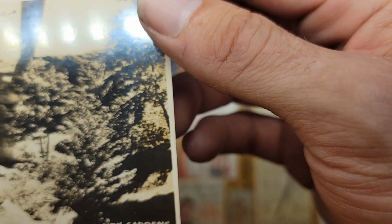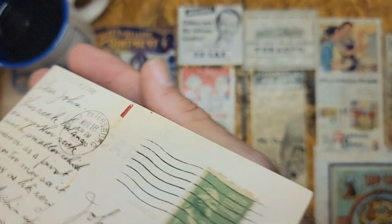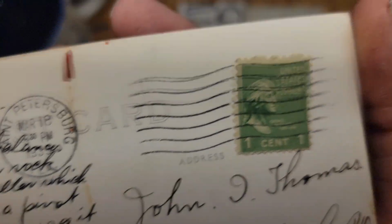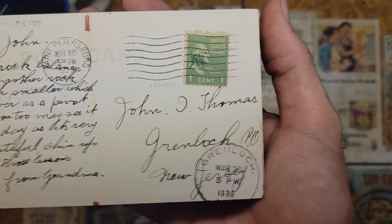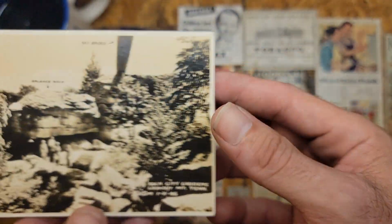maybe that's not 1946. I don't know, because the postmark looks like 1935, 1939. Can't really tell. Anyways, once again, you have the nice, beautiful handwriting from the day. Okay, there's 1939 there on the bottom. There's another postmark. So this card is from 1939.